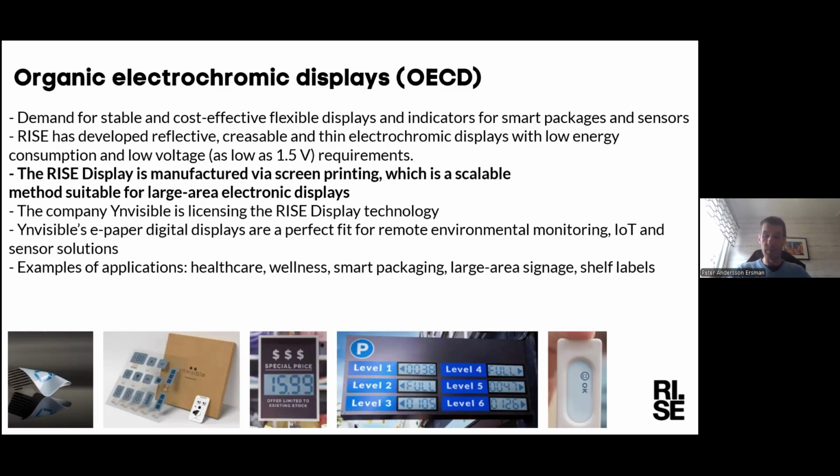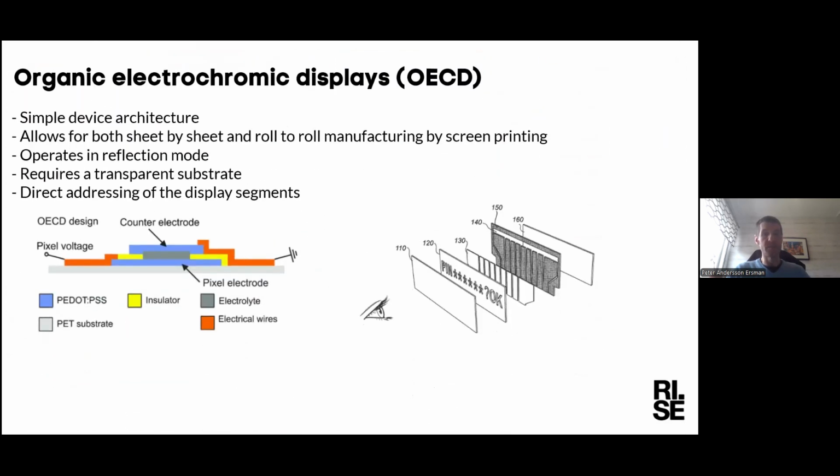So again, screen printing is really a scalable production technique. And I'm not sure if you're aware of Invisible, but they are trying to commercialize this. And there are, of course, a bunch of different applications within environmental monitoring, Internet of Things, and so on. You see a couple of examples at the bottom there. The rightmost image is a medical device, and then you have large area signage, parking signs, and shelf labels, and things that you can use in the stores and so on. So there are lots of different applications for this.